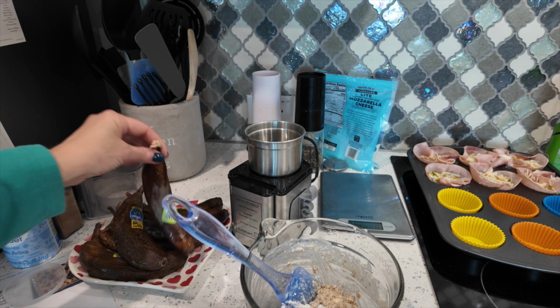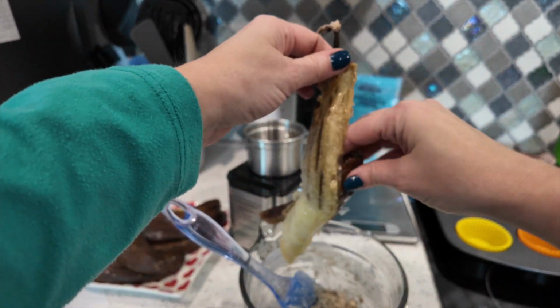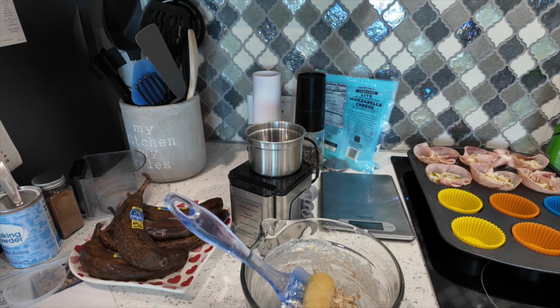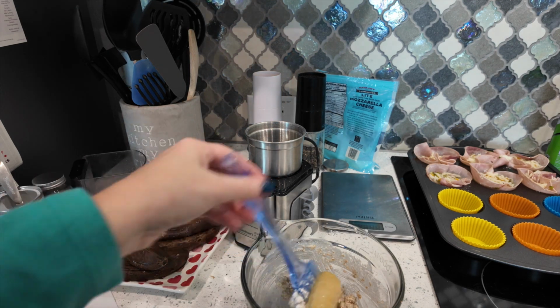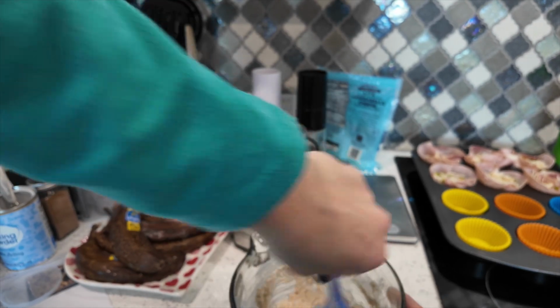But then once I got it all mixed, I added my overripe frozen banana, and I added these one at a time and mixed it in till it was at a consistency that I like. Just basically the same consistency as a box cake mix or muffin mix.